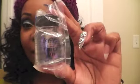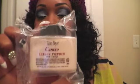And again, I got some goodies. So I have some glitter glue. I already have glitter glue, but of course you can never have enough glitter glue. And I got some more powder. This is for my makeup kit, for my freelance kit. Mainly everything that I got is mostly for my freelance kit. If it's not, of course it's for me, yours truly. So with that said, let's continue.